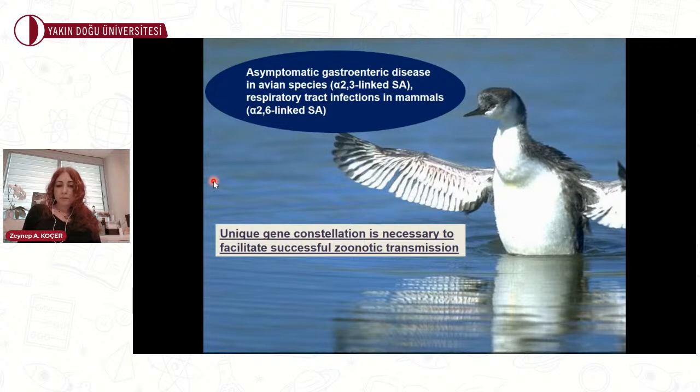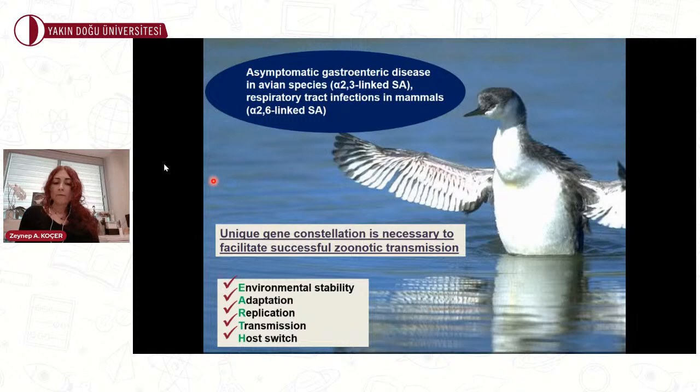For an avian influenza virus to infect a mammalian species, it needs to have a unique gene constellation so that it can facilitate successful zoonotic transmission. Therefore, the environmental stability of the virus is quite important. The adaptation success rate is quite important. After passing into the new host species, the replication ability and replication efficiency of the virus is quite important. Once it can replicate in the new host, the transmission efficiency between that new host's members is also quite important. And this is entirely called host switch.